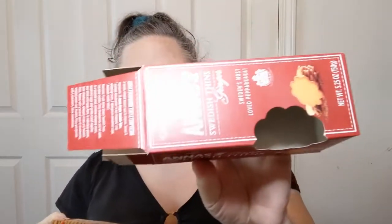This one is from Anna's Swedish Thins, ginger flavored. It says Sweden's most loved pepparkaka. Yeah, I'm probably pronouncing that wrong. At least I hope I am. Pepparkaka? No. But little box they come in.